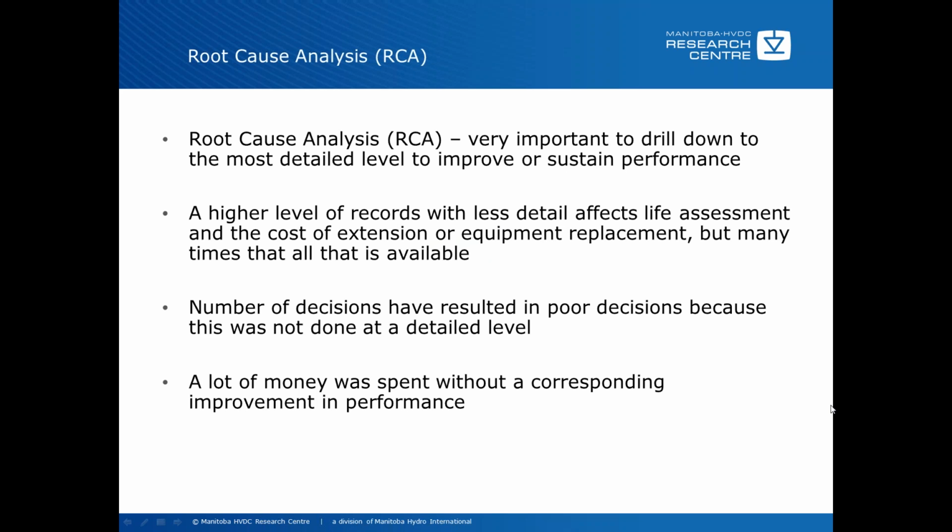Root cause analysis is very important to drill down to the most detailed level to improve performance or sustain performance. And so this is very useful throughout the entire project life. It is really even more important at the end of the project to do the analysis, but to keep and improve the performance throughout the project is going to be very beneficial and worth generally a lot of money throughout the entire project.